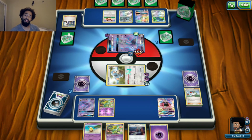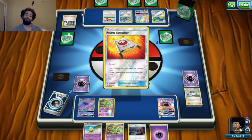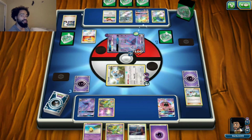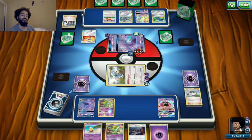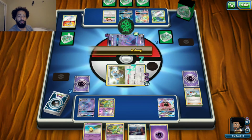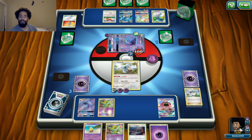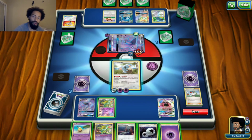This is not looking good, by the way. Unless we could somehow put him to sleep. And now he's gonna have a Metagross on the bench, another Metagross. So I think our best bet might be Tapu Lele, but Tapu Lele won't actually be able to do enough damage unless I have double colorless. So we're still in this game.